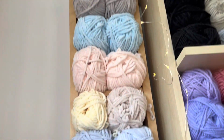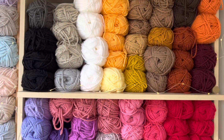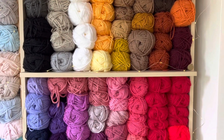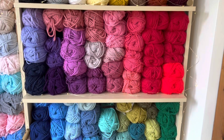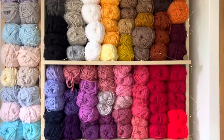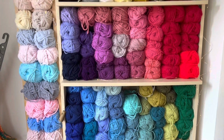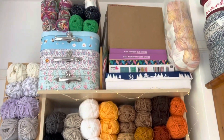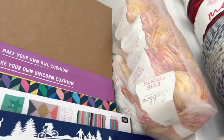If we move along to this unit here, excuse me, I'm just going to move my chair out the way. This is where I keep all of my Starcraft Special Chunky, and this is my favourite yarn to use as my basic yarn. So I've got all the colours in there. I have a few gaps and I have run out of a couple of colours, so eventually I will reorder them and get them back in place. So this is not a problem. If we look above, right, what we've got here, I've got a nice bag here.